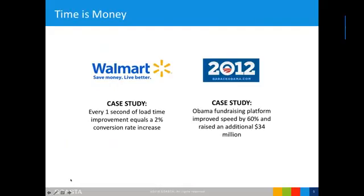Okay, so what is digital performance really about? Well, it's really about money, right? That's really what business boils down to. And the relationship between time and money is really what performance is all about.